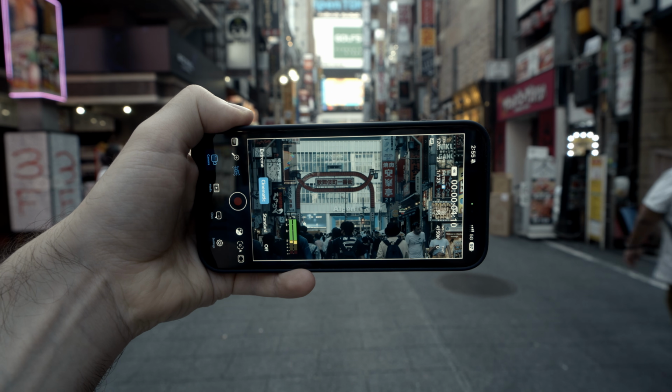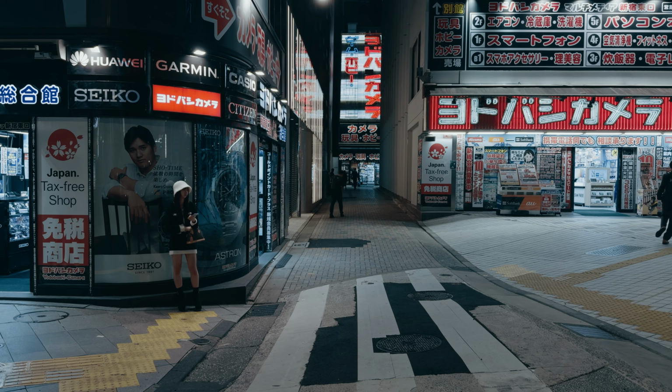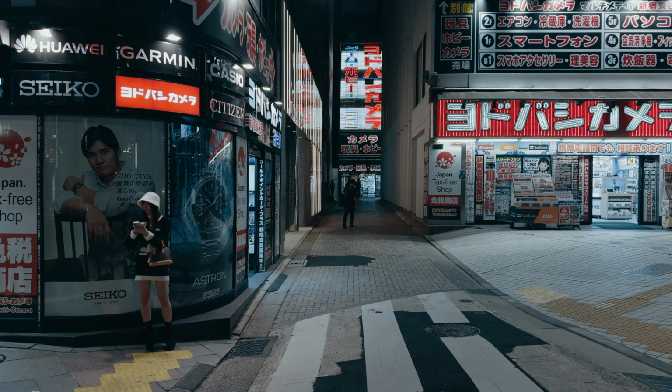So I just went for a walk around Tokyo with my iPhone 15 Pro Max, shooting the new Apple Log, and this is what I recorded.